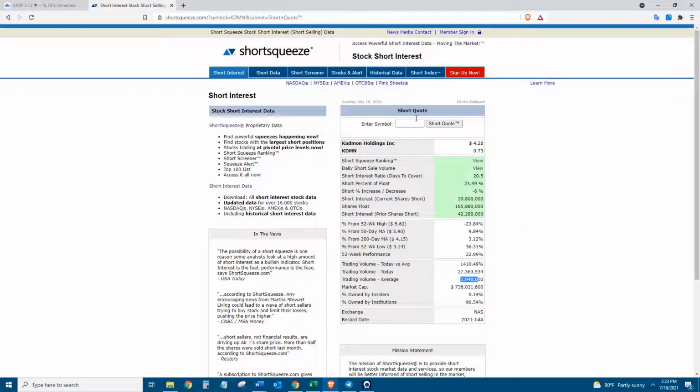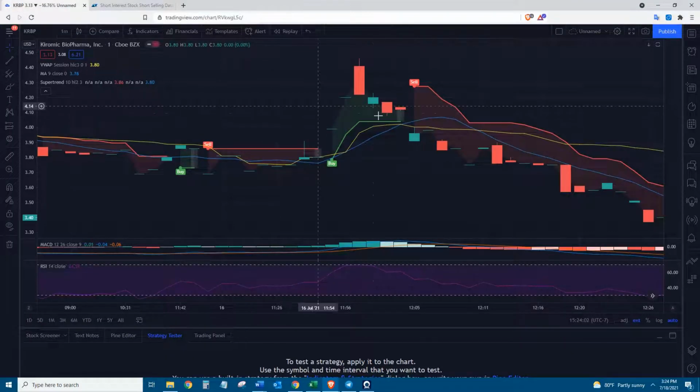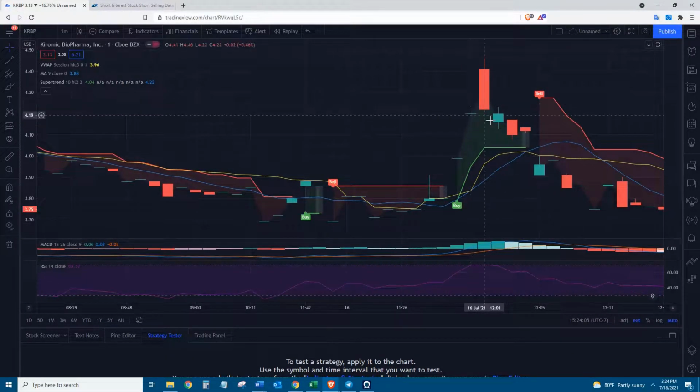Now, again, if you're in that halt and you're waiting while that halt is there, you can pull up KRBP. Look here, what do you got? Shares float, short interest. Short interest has increased 392%, which is quite a bit. And 2.61% of the float is shares short, so it's 3% roughly rounded up. That information is just telling you, okay, this thing is probably gonna shoot down. So that's something to keep in mind. You know the market's bearish. Regardless of what your indicators are, you don't wanna fight a trend.